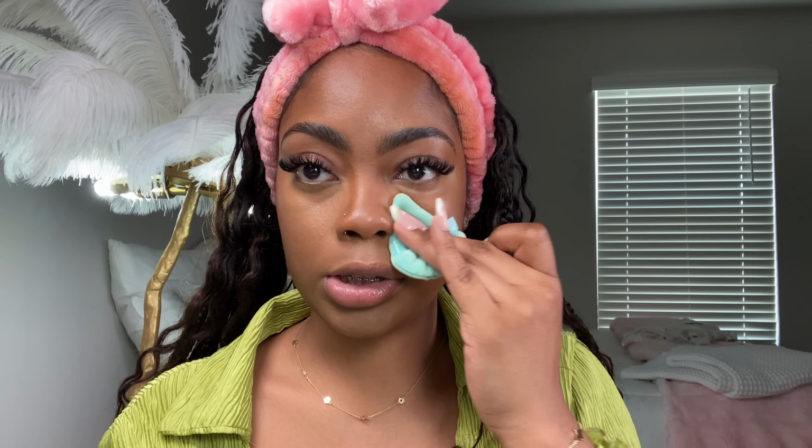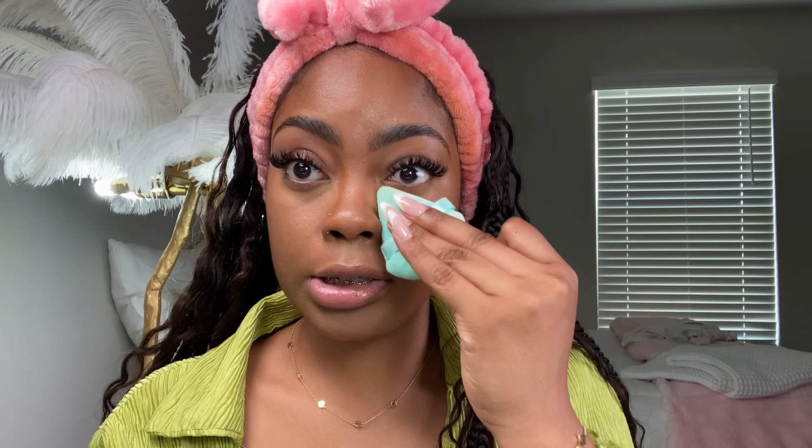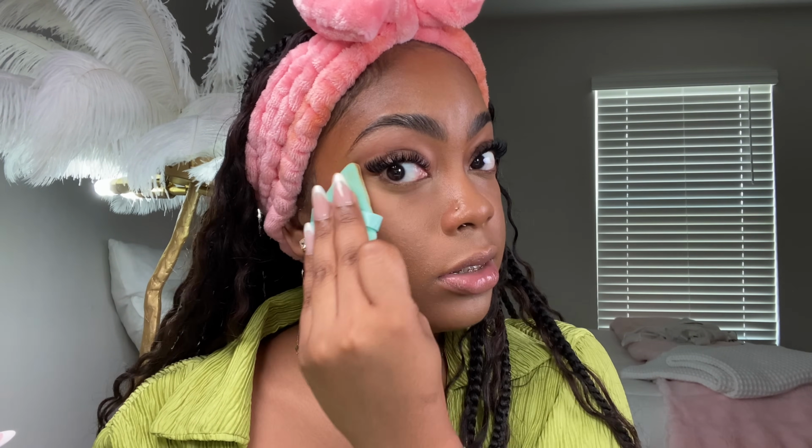So before I set my face with any wet liquid, I like to go over with one of these and just tap it to make sure that everything is in place before I add any powders, because I don't want any creasing. So I'm just tapping it out, making sure that everything is nice and seamless before I add any powders to my face.